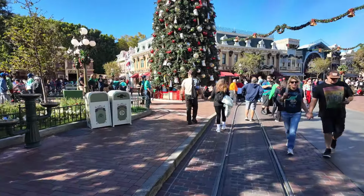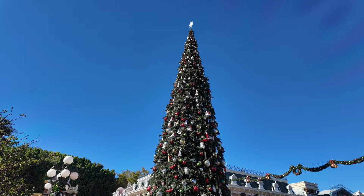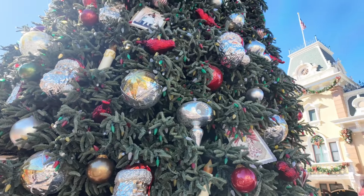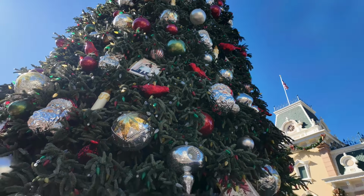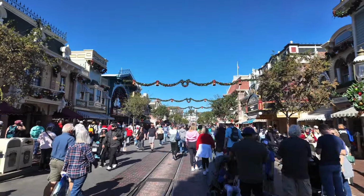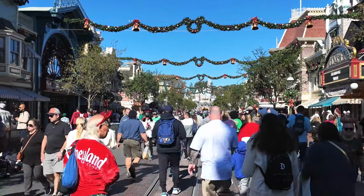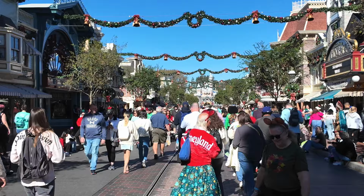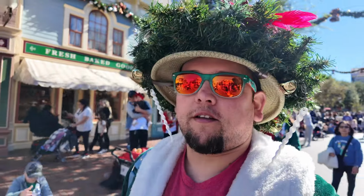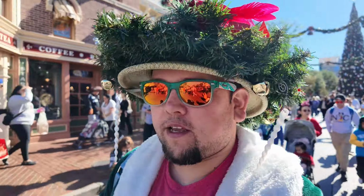But of course, the main centerpiece of anything that has to do with Christmas here at Disneyland is the wonderful, beautiful, tall Christmas tree, which everyone always has to get their photo in front of. And I love how the garland is wrapped across Main Street itself, and in the middle is a wreath, a Mickey-shaped wreath, of course. And at the end is Sleeping Beauty's castle, dressed up beautifully in her winter holiday best. And then, of course, Main Street looks even more beautiful at night when the lights turn on, which we will see a little bit later today.